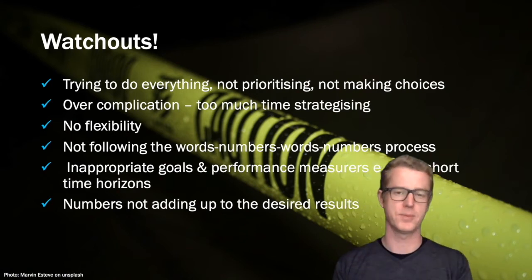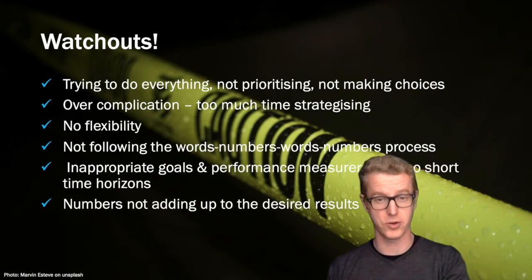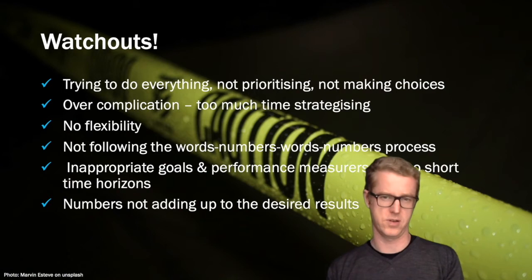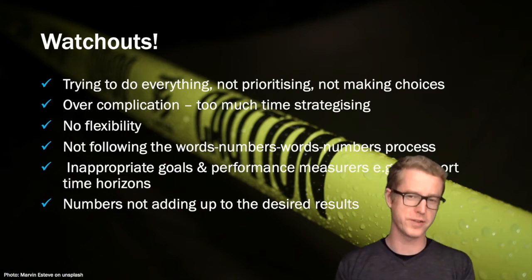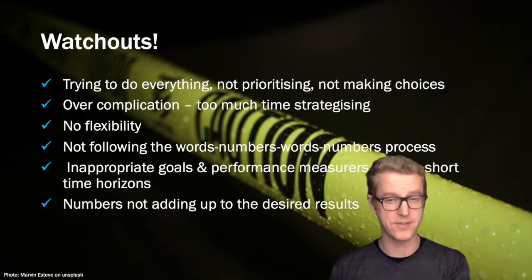Overcomplication, too much time strategizing. This reflects the watch out that I had with objectives. Sometimes just launch the thing is all you need to do. You can spend forever crafting these messages and not really getting you any further. I would suggest that if you're struggling with the wordsmithing of objectives or even strategies, you write down what's simplest and then come back and fix it later.